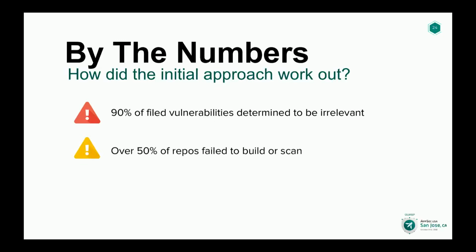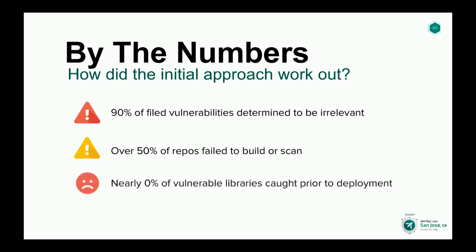Over half of the repositories that we were cloning out of our GitHub and scanning were failing to build, so we were getting absolutely no visibility into those. And pretty much none of the vulnerable libraries that we caught through this process were ever addressed prior to being deployed.